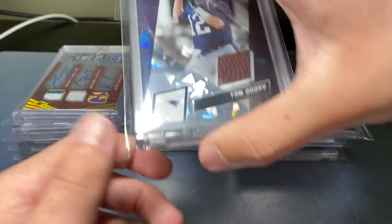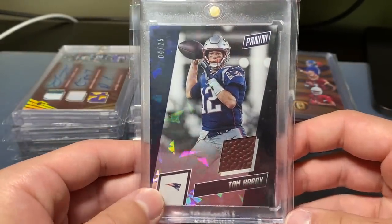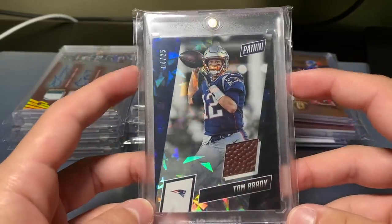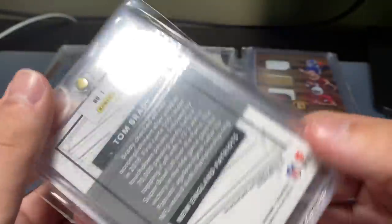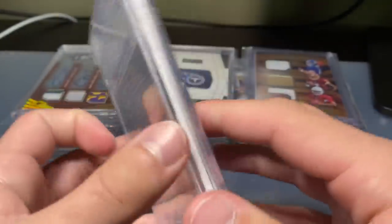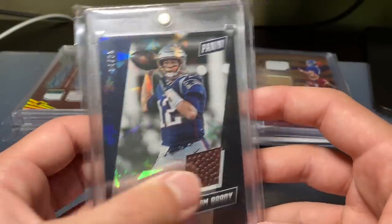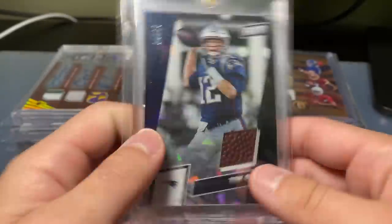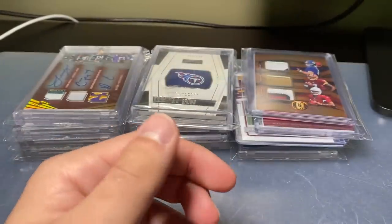I want to start off with this Brady Cracked Ice football out of 25. This I didn't necessarily pick up at the show. I only put this in because I hadn't put it on the channel yet. I got it from a mail day that I had, which was great. So this is picked up not from the show, but a nice 4 out of 25, Tom Brady with the football in the middle, Cracked Ice from Panini National. You guys know I love Tom Brady. This thing's never leaving the collection. Beautiful, beautiful card. So, Brady Ice 25.